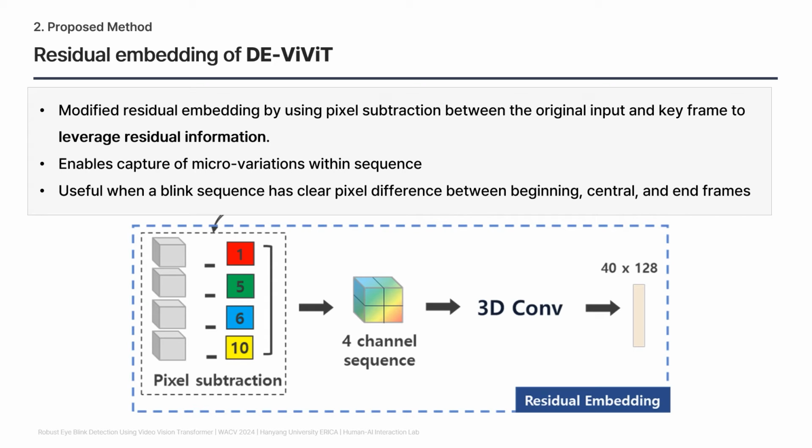Our proposed model also introduces a novel concept of residual embedding, which utilizes pixel subtraction between the original input and keyframe to leverage residual information. This enables capture of micro variations within the sequence, which is in turn useful when a blink sequence has clear pixel difference between the beginning, central, and end frames. This kind of difference is usually present when there is little to no head movement and the eyes are the only moving part of the image.